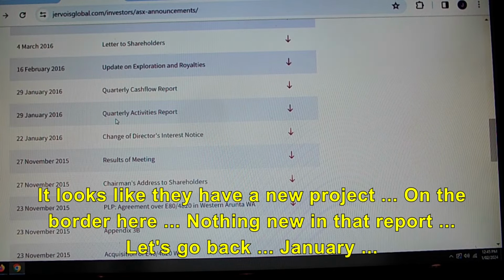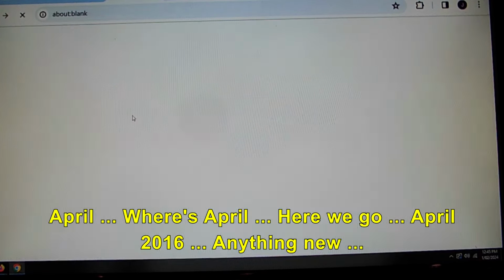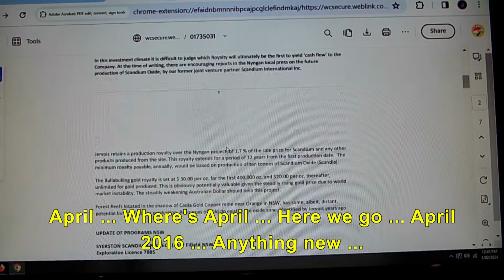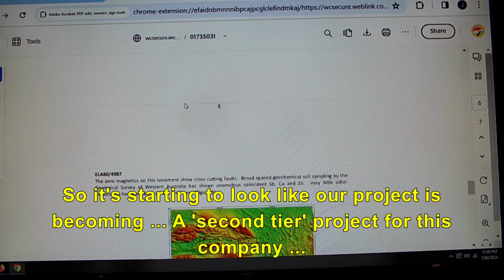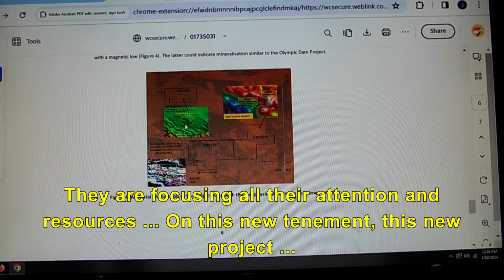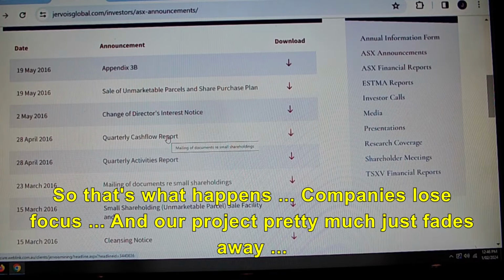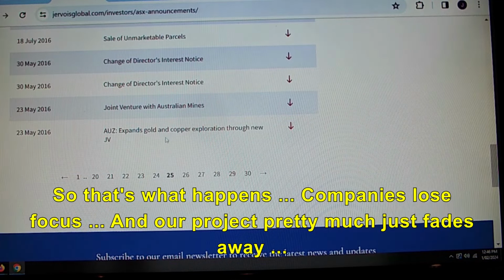Let's go back. January, April. Where's April? Here we go. April 2016. Anything new? So it's starting to look like our project is becoming a second tier project for this company. They're focusing all their attention and resources on this new tenement, this new project. So that's what happens. Companies lose focus, and our project pretty much just fades away.